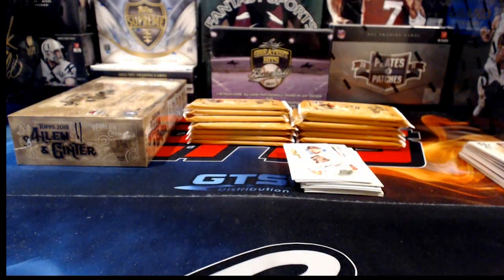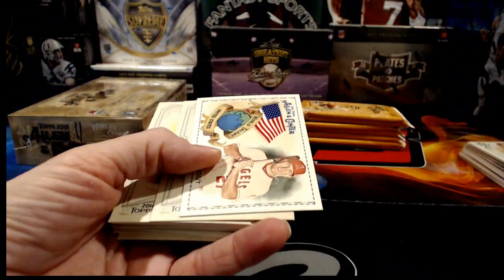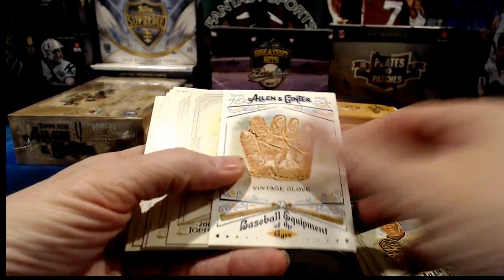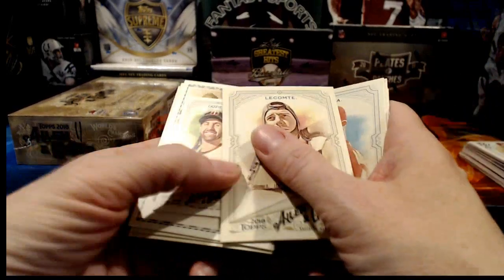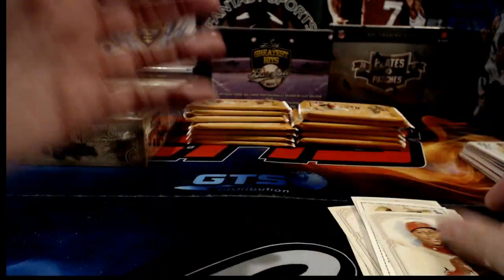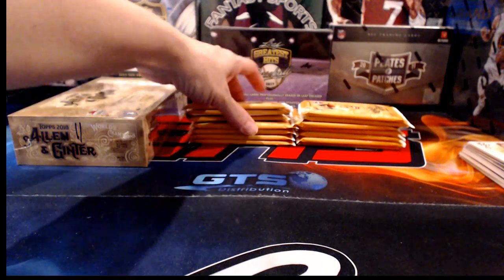Although somebody was on here the other night, last night maybe, or night before last, and he said that he sat through an entire case of Allen and Ginter being broken at once. I could not imagine. I guess it would probably take about 2 hours, maybe a little under 2 hours. But, man, can you imagine sorting that?